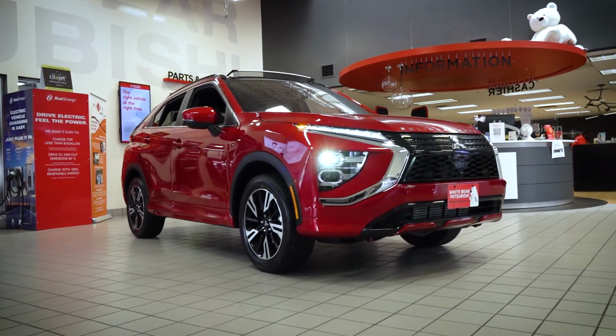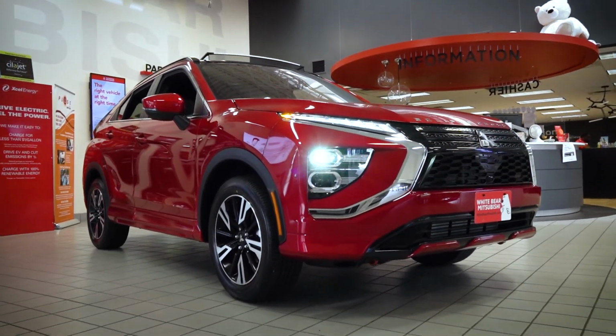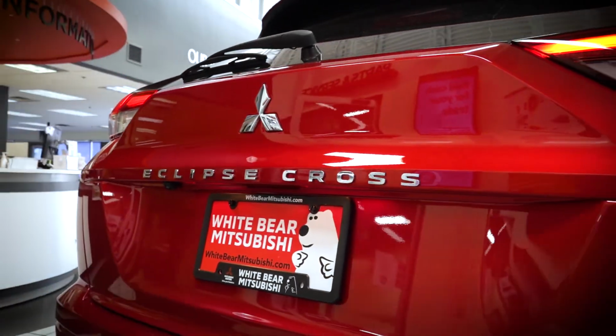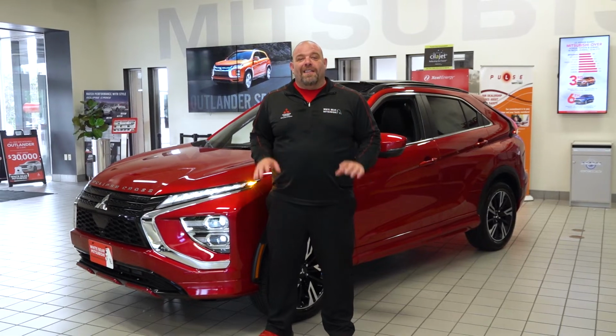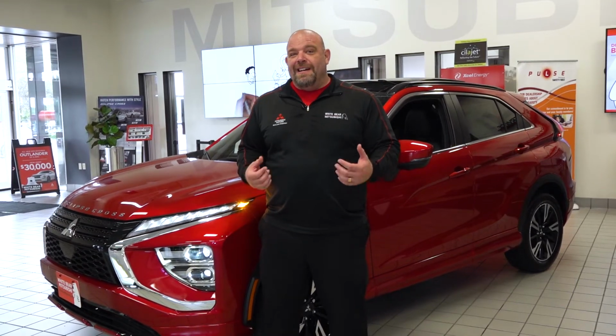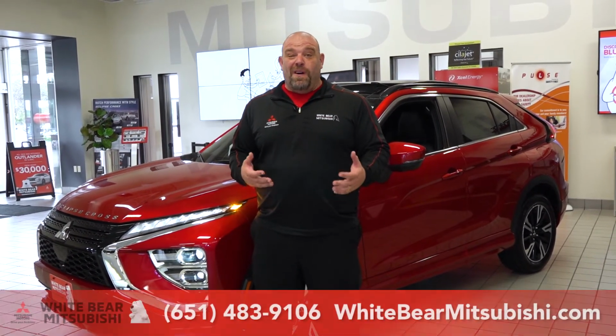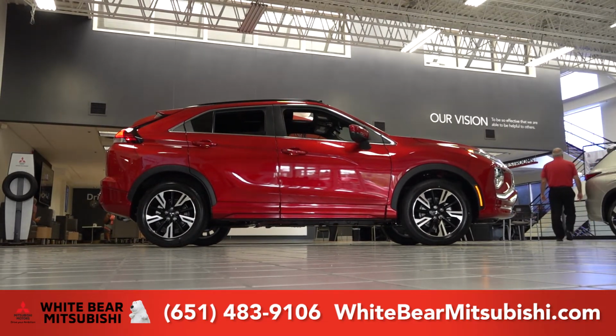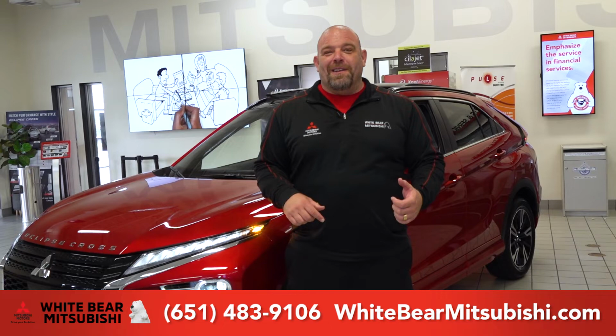Well, as you can see from this short video, the Eclipse Cross for 2023 is a symphony of awesomeness. And now you can even get the Eclipse Cross badge on the hood, so it looks, I guess, like a Land Rover if you do that. So lots of fun design cues, super comfortable, lots of technology, and amazing warranty. Don't forget the 5-star crash rating from the NHTSA. When you combine all that and White Bear Mitsubishi's lifetime warranty, the Eclipse Cross needs to be at the top of your list. It's fun to drive, it's great in the snow, has an amazing all-wheel drive system, and it looks pretty sweet, and not too bad in the red diamond color either.